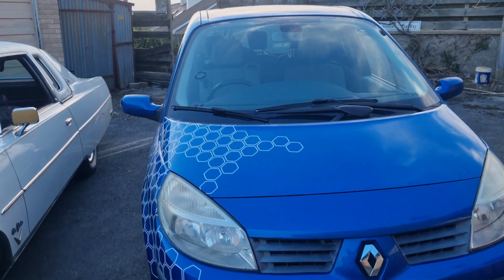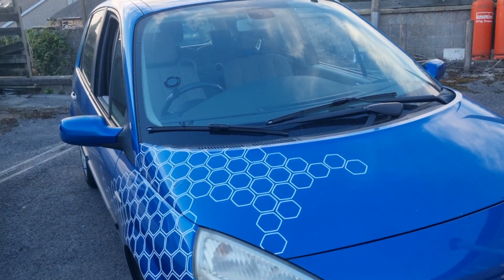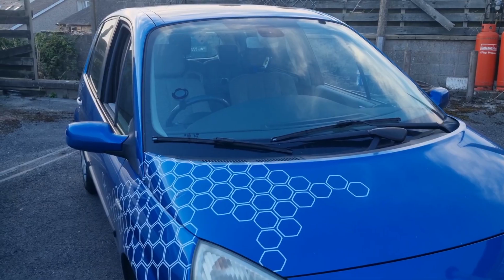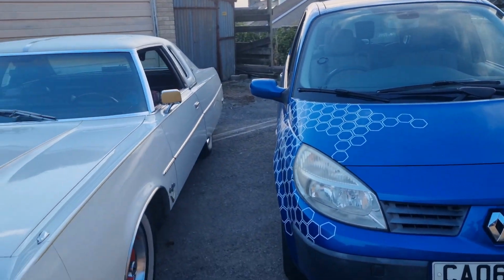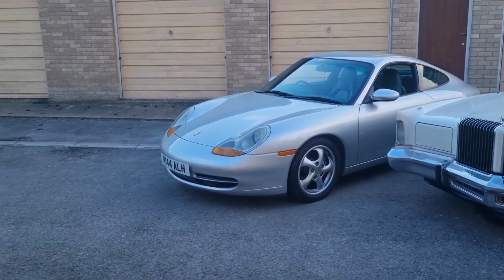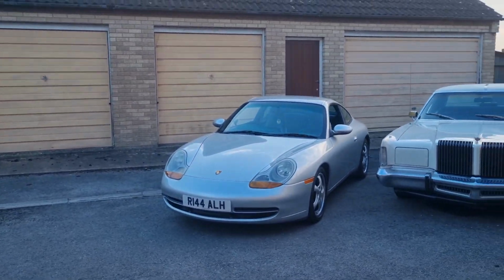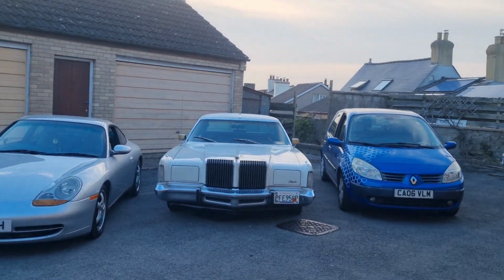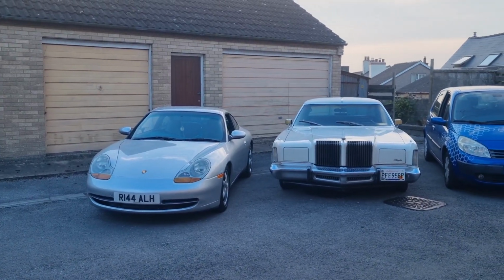And this is the Oasis model, which means it comes with a glass roof and a few other quirky things in the car. Not too sure, I've got to read the brochure to check that out. But yeah, that is our current lineup, and like I said, it's very different to most people's lineups. But we love our cars, and I love all sorts of cars apart from the Mitsubishi Colt. So that'll never be coming to the collection.